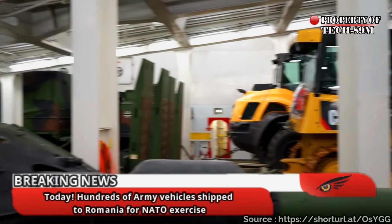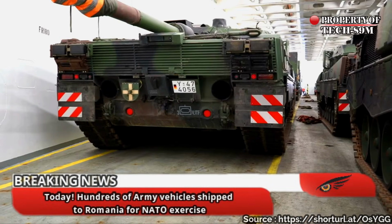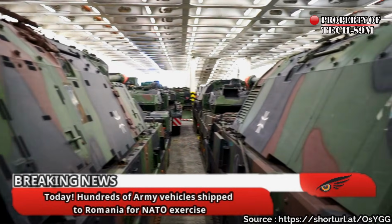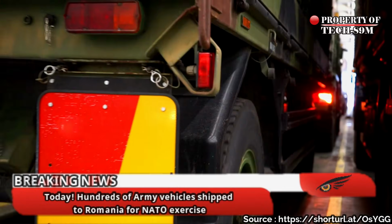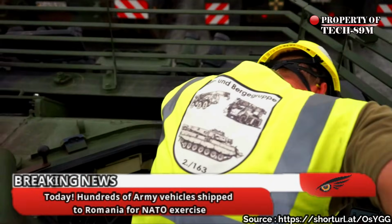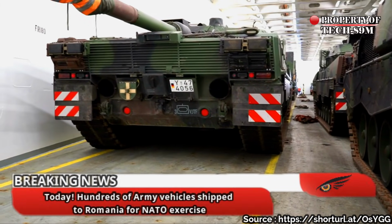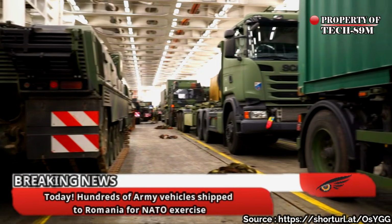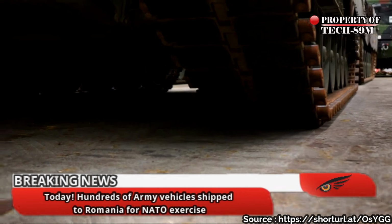The aim of the exercise is to practice a major deployment of land, sea, and air forces across Europe. It will demonstrate NATO's ability to mobilize at speed across the continent. Foxhound patrol vehicles, Jackal high-mobility weapons platform vehicles, Mastiff armored patrol vehicles, as well as fuel tankers and forklift trucks were loaded last Thursday onto MV Hurst Point headed for the Greek port of Alexandroupoli.